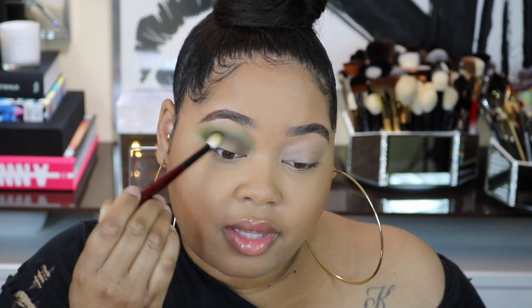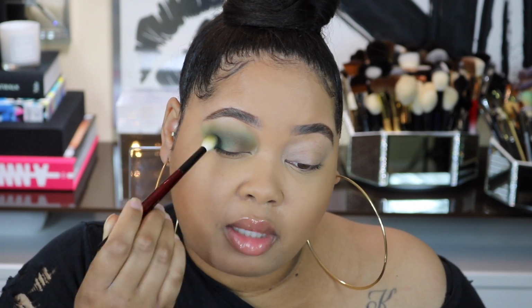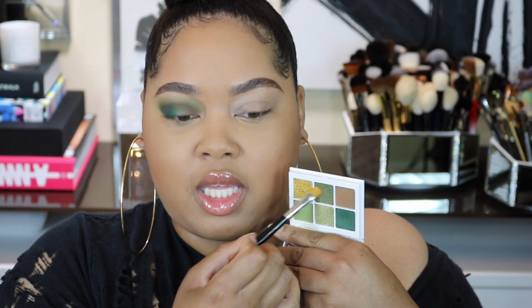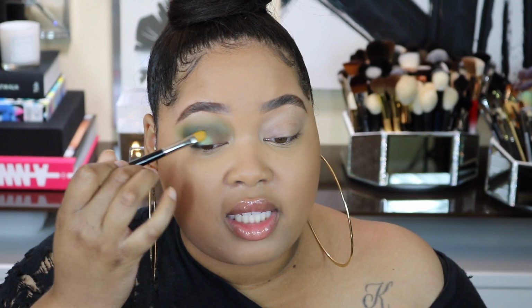Next, I'm going to take this shimmery green color and pop that right on the outer corner. And I'm just taking my time and building this shade up. And I'm just going to focus that right on the outer edge and then slowly blend it over onto my lid. That applied really nicely. Next, I'm going to go into the bottom rose middle shade with a flat shader brush and begin to pack that on the lid up towards the crease.